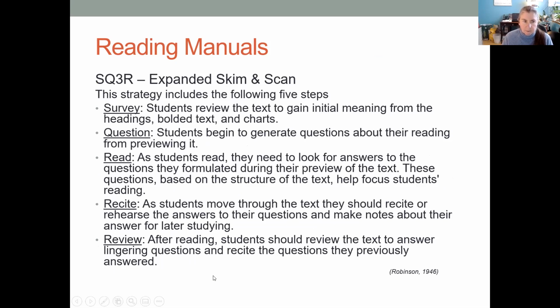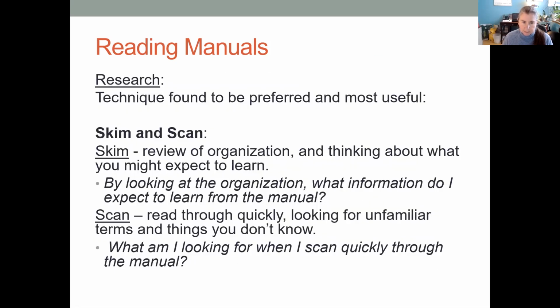There's an expanded version of it called SQ3R, an expanded skim and scan. And I will not be going through this, but that is something that you can use as well. And if you have questions about it, please feel free to contact me. But because of the amount of time you're often given to read manuals, this more expanded skim and scan is not going to really apply to what you need to do. However, when you're studying for a test, these are really good techniques to help you use a textbook or manual to prepare you for a test.